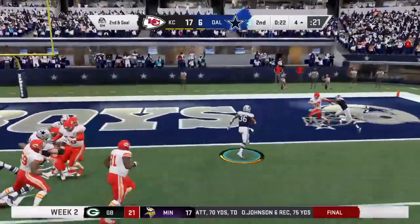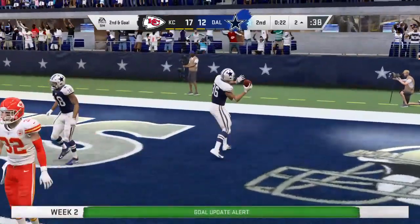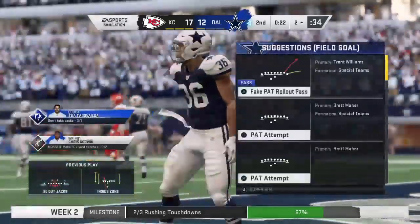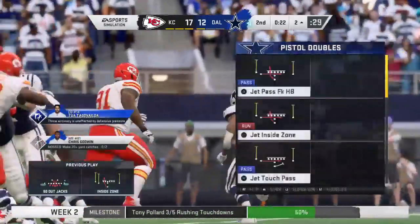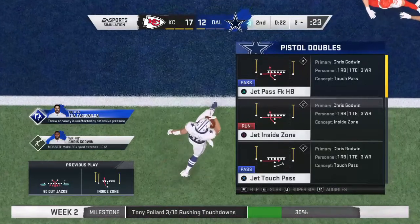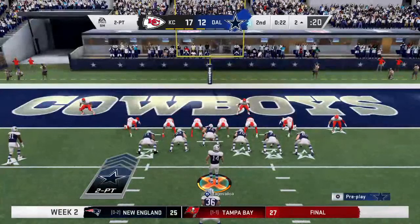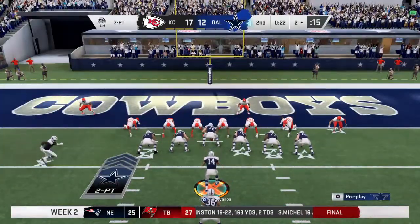On second down, it's Pollard, and he will take it in for a Cowboy score. Tony Pollard, his second touchdown of the game, his third on the year, as his guys are back within a single score. I think everyone in the league talks about finishing, don't they? Doesn't matter whether it's a quarter, a half, a game, a series, whatever. But they're finishing the first half in fine style, putting that one in the end zone. They did, and they didn't leave much time on the clock either. Well done.